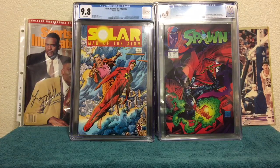Solar Man of the Atom #3. So that's the first appearance of Toyo Harada, who is definitely going to be a major villain in the Valiant universe, and he's basically the arch nemesis of Pete Stanchek, the leader of the Harbinger kids. So that guy is definitely going to be in the movies and is a very important villain within the Valiant universe. And when I was a kid, I picked up 3 of those books, and all 3 of them graded 9.8 when I sent them in, which is pretty sweet.